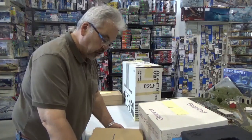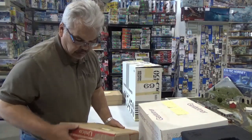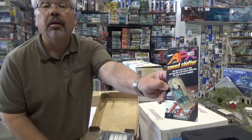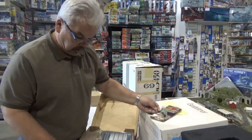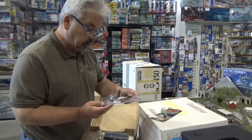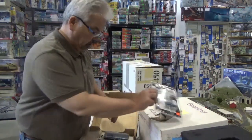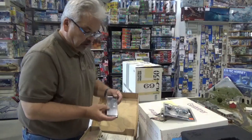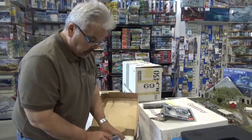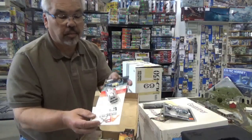Some special cars, old in package. Okay, let's see what this is about. Oh yeah, AFX speed shifter car, mint on card. Ooh, AFX collector series. That's a good looking Cobra Daytona, mint in package. There's another Terrell six-wheeler. Looks like it's been used. We got boxes, we got older cars in the package.